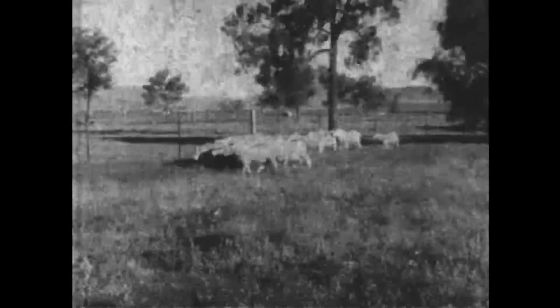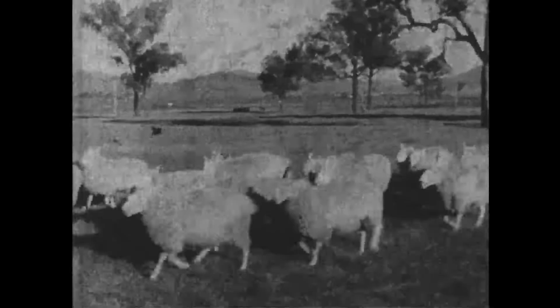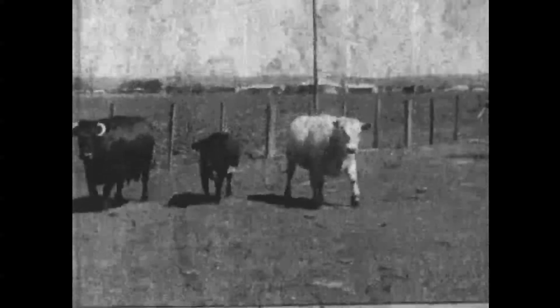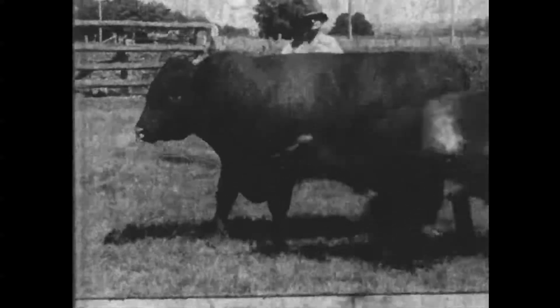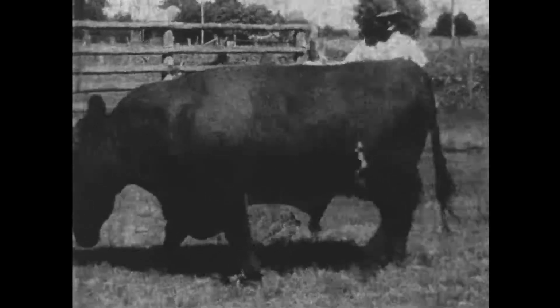Amid the dairy and pasture lands of the Scone-Aberdeen district are some notable studs. Border Leicester sheep are bred for crossing with merinos to produce fat lambs for the meat trade. A shorthorn stud provides a fine strain of breeding stock for the beef cattle industry. Racehorse studs are the feature of the district.